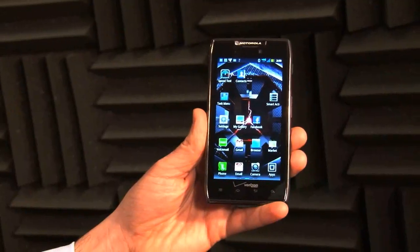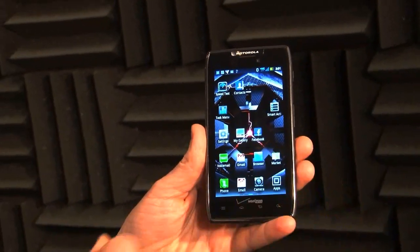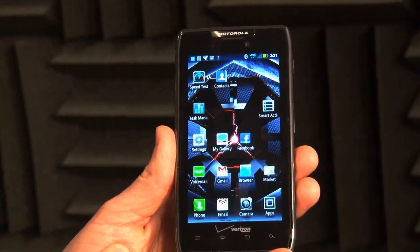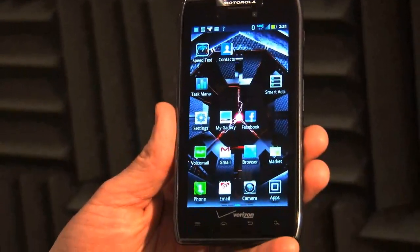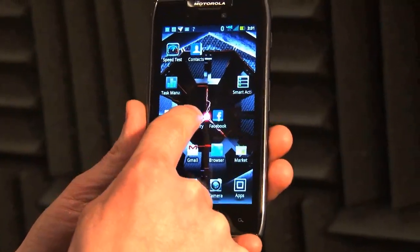So this is not running the latest version of the Android software, 4.0. This is actually Gingerbread, so you're a generation behind. Some people might want to wait for the latest OS to show up. But in the meantime, Motorola has done some interesting things to enhance the user experience. That includes its own Smart Actions software, but also My Gallery.